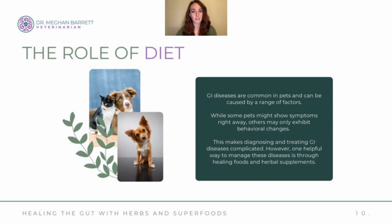So GI diseases are common in pets, unfortunately, and they can be caused by a range of factors. And while some pets may show more obvious symptoms right away, others may only exhibit behavioral changes. So this can make diagnosing and treating GI diseases complicated. And one helpful way to manage these diseases once you've gotten a diagnosis is through healing foods and herbal supplements.